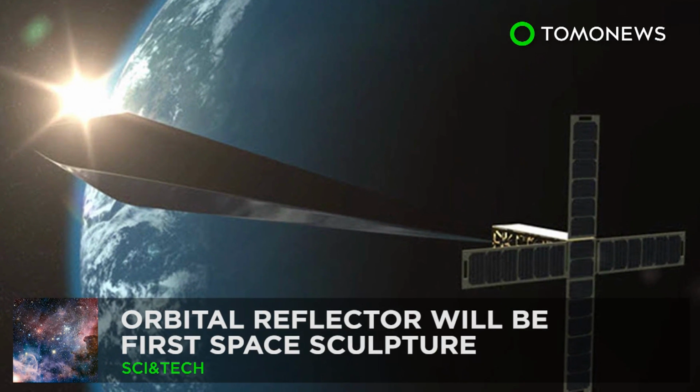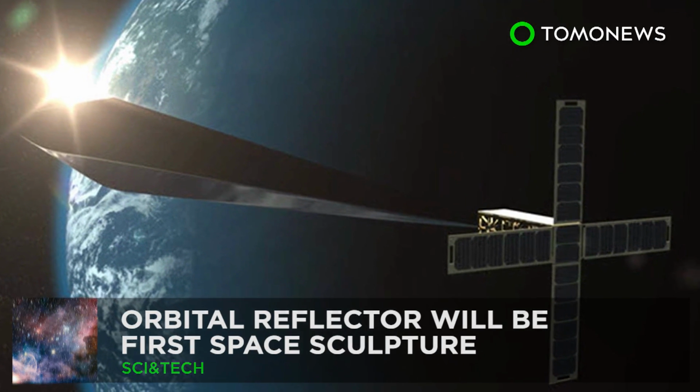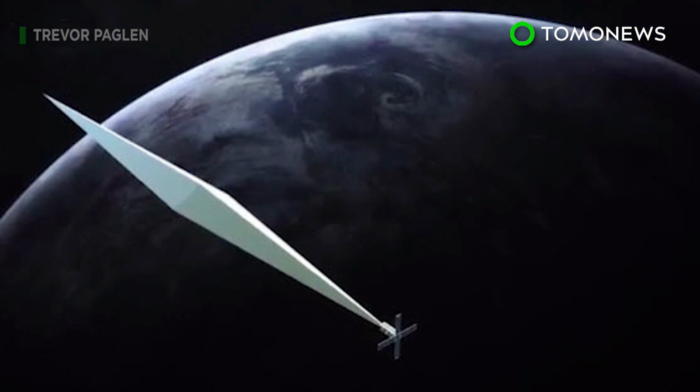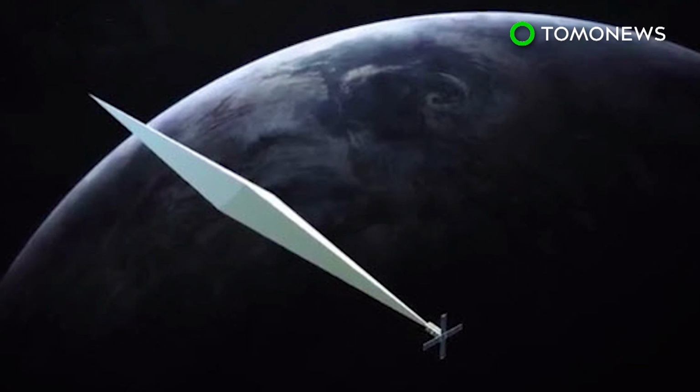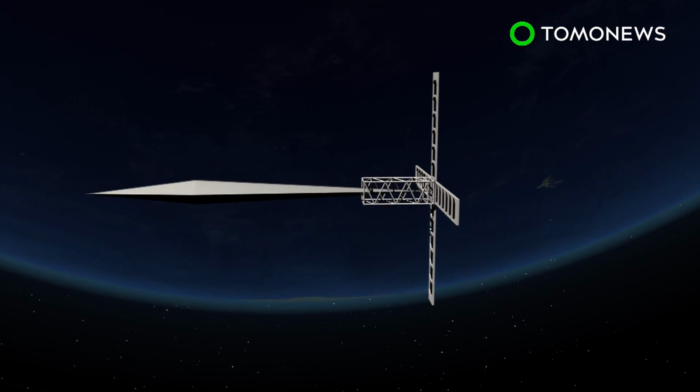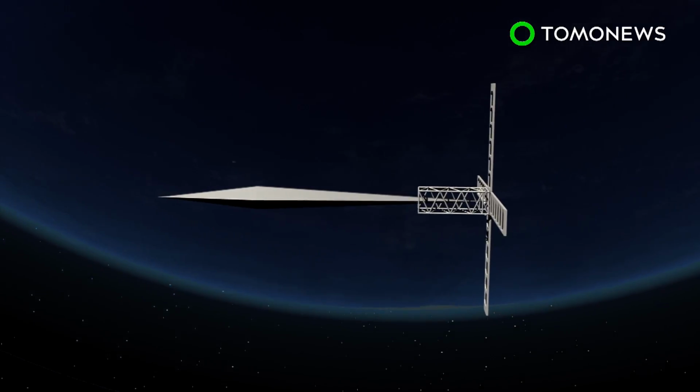Orbital Reflector will be the first space sculpture. The world could have a whole new reason to look up at the sky if artist Trevor Paglen has his way. The Orbital Reflector space sculpture is a satellite that will serve no military, commercial, or scientific purpose.